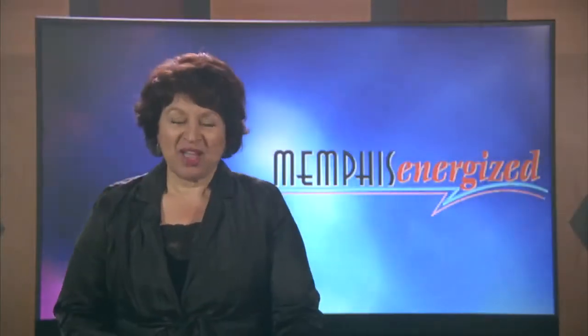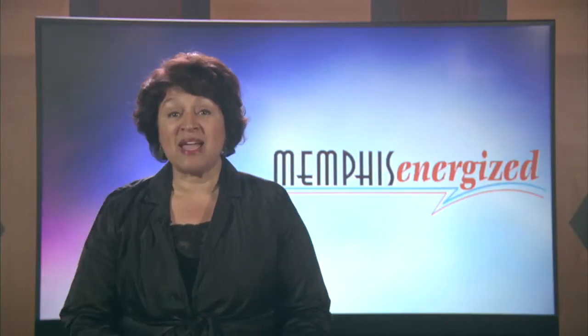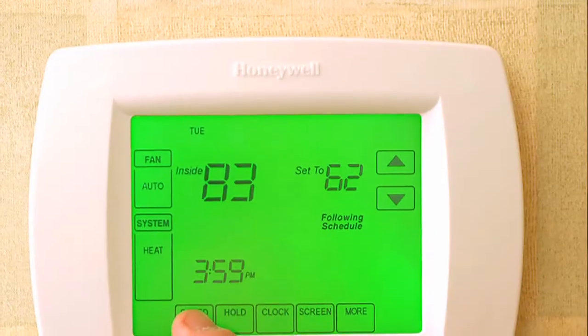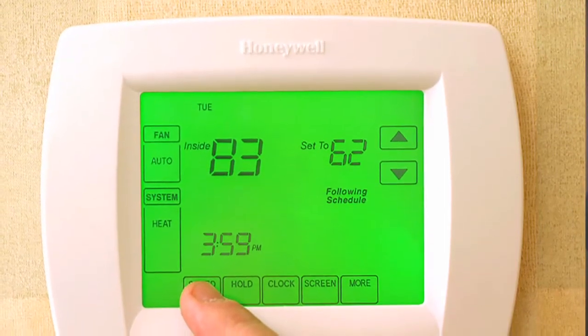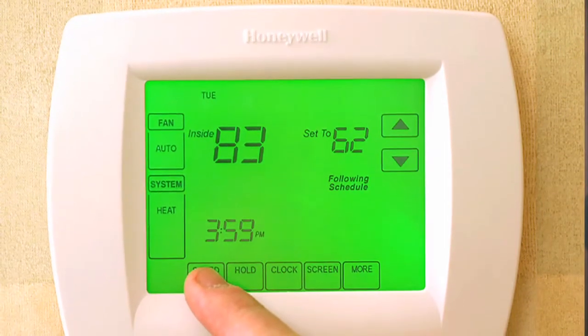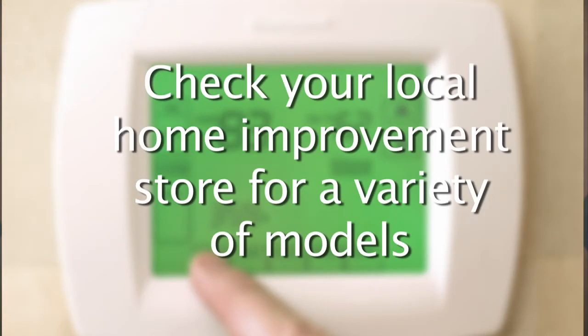Thanks, Dan. One of the best low-cost energy efficiency improvements you can make is to install a programmable thermostat. Simply program settings for various times throughout the day and let the unit automatically adjust your home's temperature while you're asleep or away. A variety of models are available at most hardware and home improvement stores, and annual savings will likely recover the cost of your programmable thermostat.